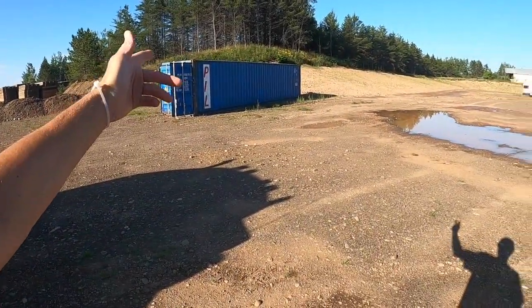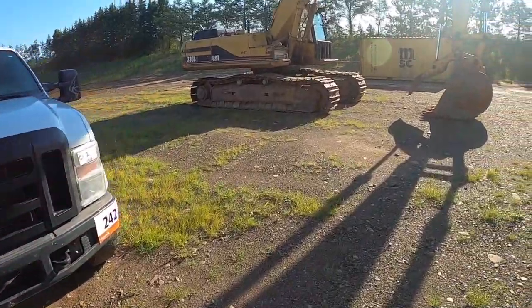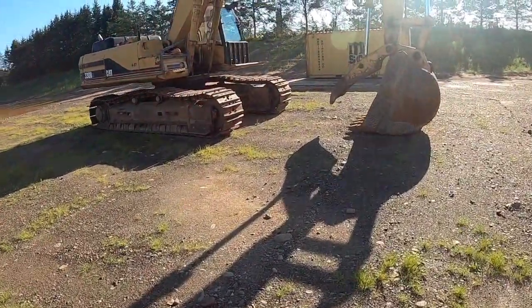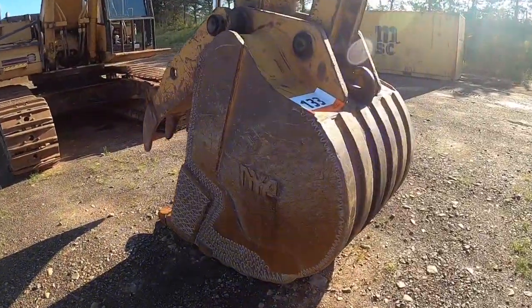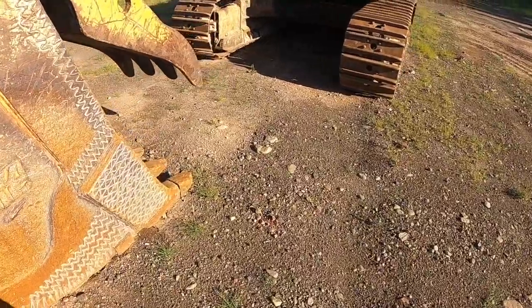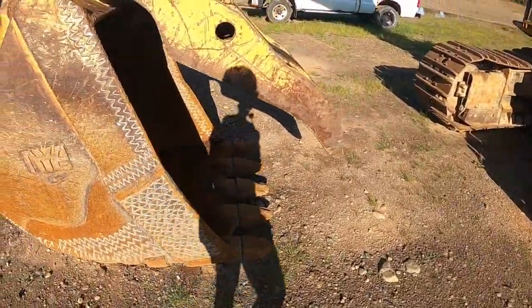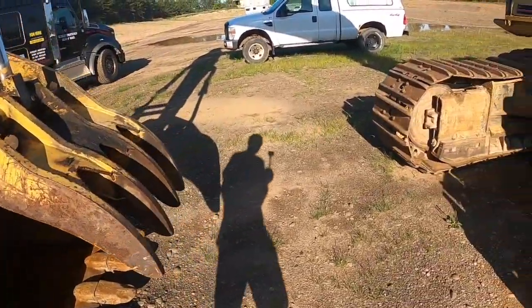I'm not sure about this. Probably this was for sale as well. And this is my 330BL, 99 or 97. So it has a huge bucket. I don't like it. I hope I'll be able to, well, hold on.